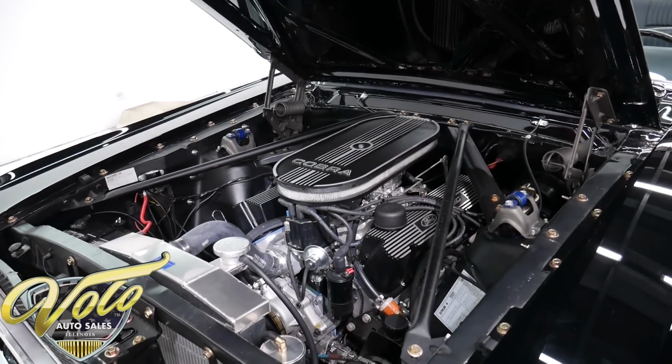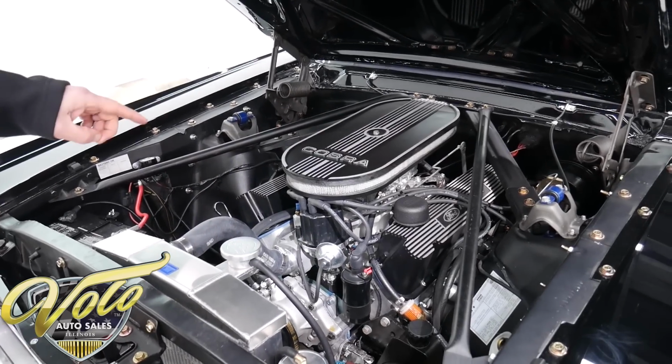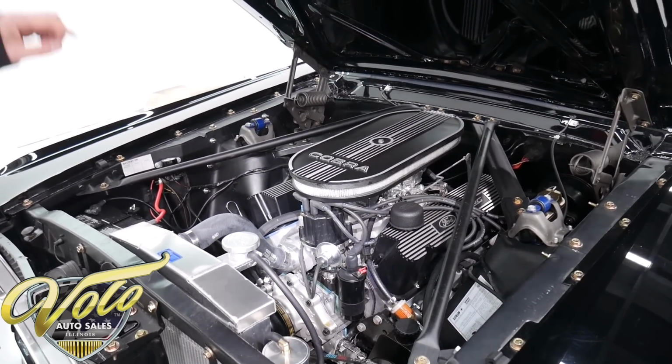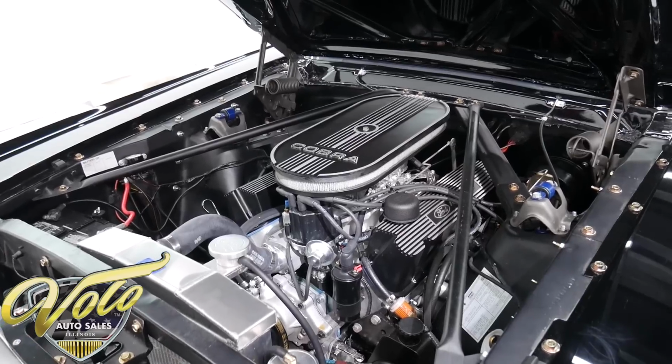And you got a crate motor here. It doesn't even have 400 miles on it yet. 347 stroker with 400 horsepower. The original 65 Shelby had 271. This has 400. So this isn't the real Shelby, but it's better, and you're paying a fraction of what a real Shelby would cost.